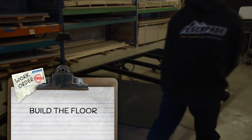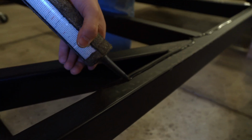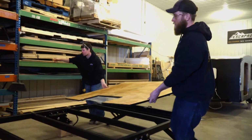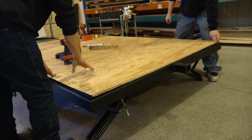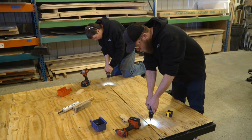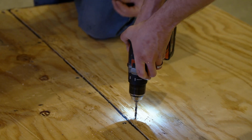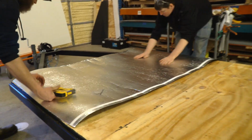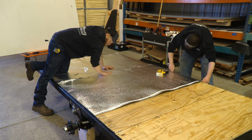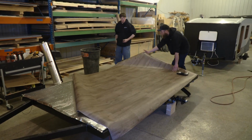Workers start by adding plywood and 2x4s onto the frame from a local vendor. So we're starting with a plywood subfloor that's sealed on the bottom. That gets sealed and bolted to the frame of the trailer. Then we do a layer of thin insulation that's reflective to help retain temperature inside the trailer. And then we do a sheet vinyl flooring over the top of that.